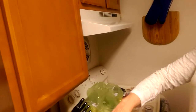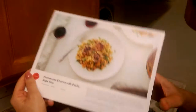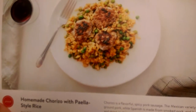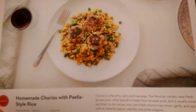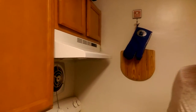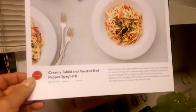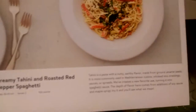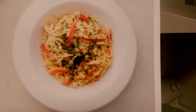Box number 2 contains, for our dining pleasure, oh boy, homemade chorizo with paella-style rice. We had some really good chorizo when we were in New Orleans, too, by the way. It was at, what was the name of the restaurant? Do you remember? Too many restaurants, too little time. I'll post it in the comments. And creamy tahini and roasted red pepper spaghetti. Which also looks good.